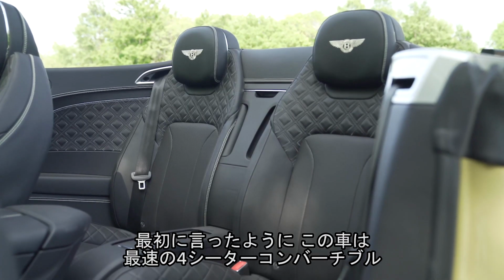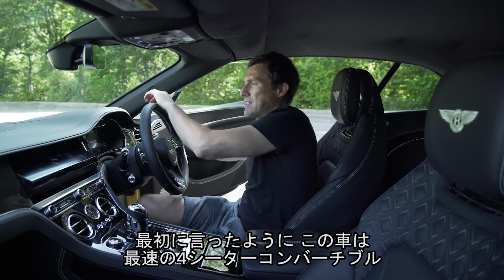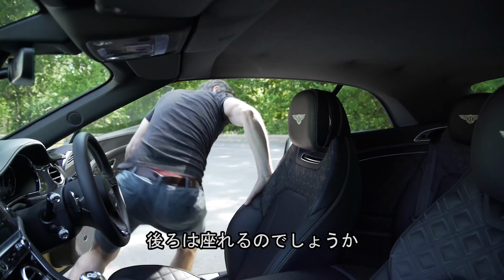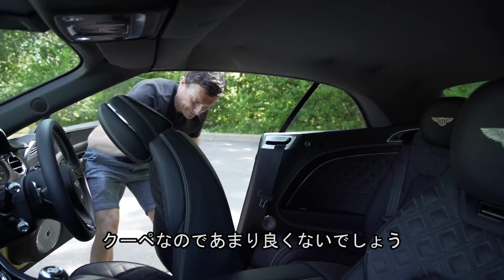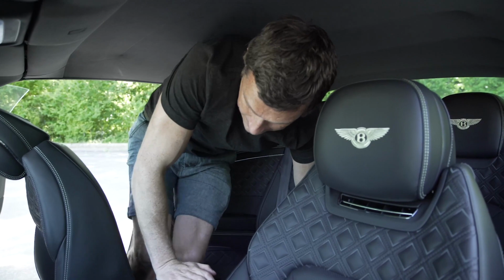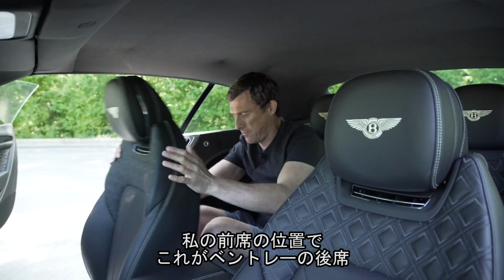Now, it's supposed to be a 4-seater, like I said at the very beginning. It's the fastest 4-seater convertible in the world, so let me get into the back and see what it's like really as a 4-seater. Oh yeah, it's going to be like the coupe, which means not great. Oh, look, so that was my driving position.